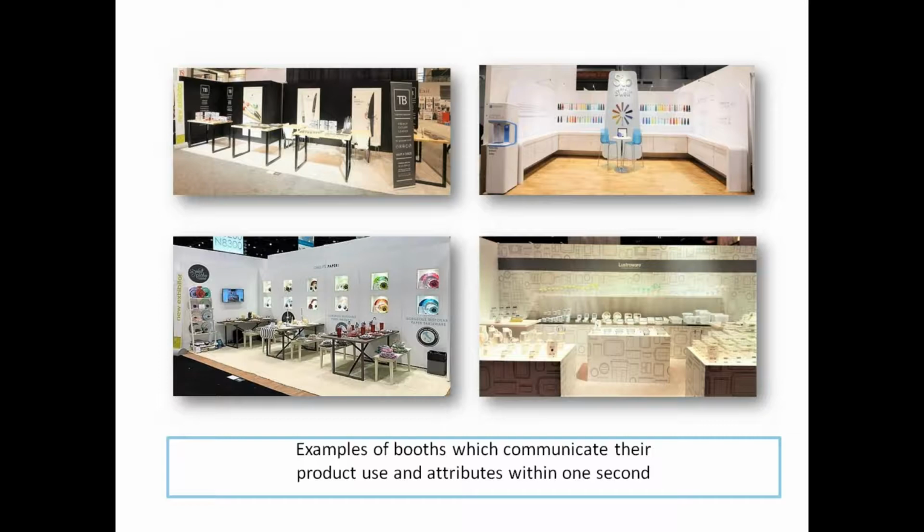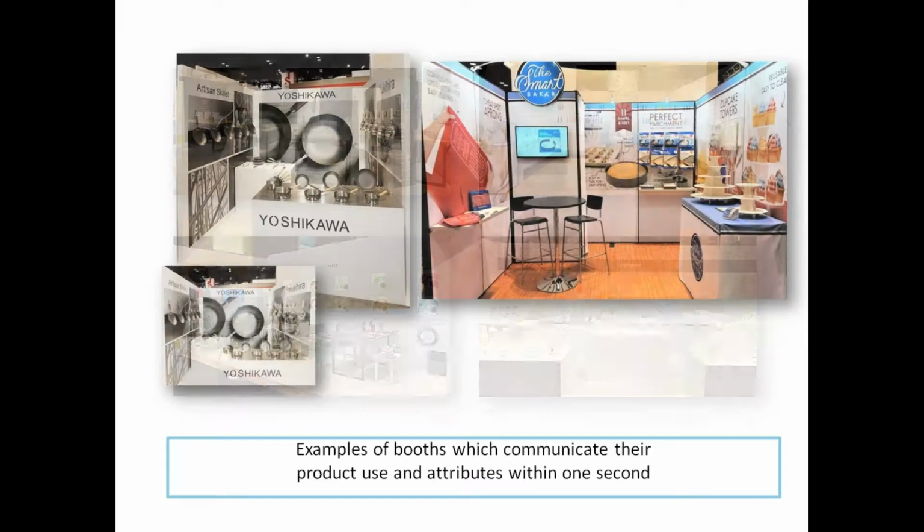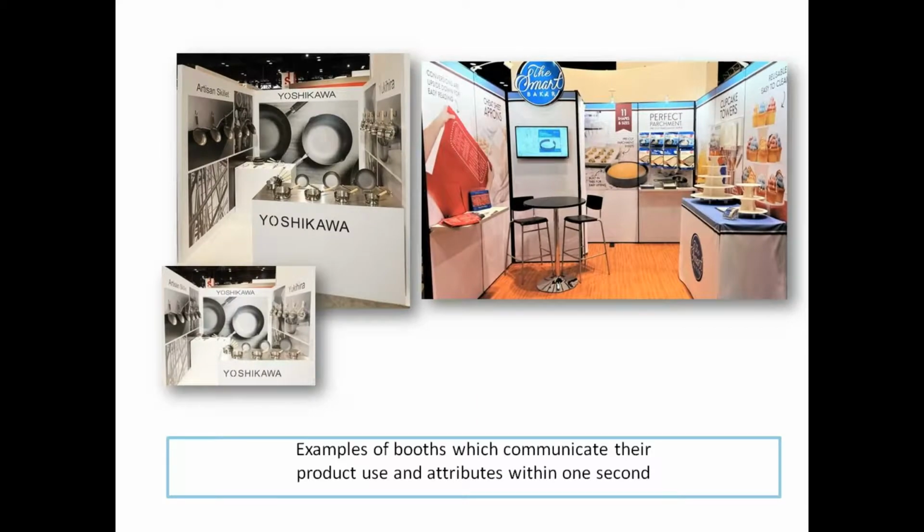I think that all of these really cut through, and if you're a buyer walking through a really busy trade show floor and there are many people passing in front of you, you're going to get a chance to see what the merchandise is and its use in less than a second. And here are some examples of 10 by 10 booths that show the same attributes.